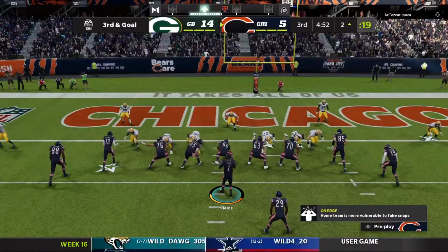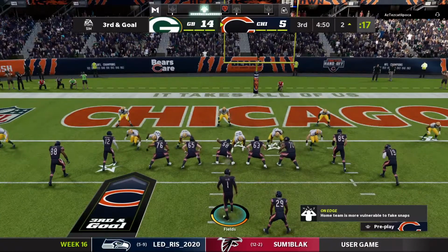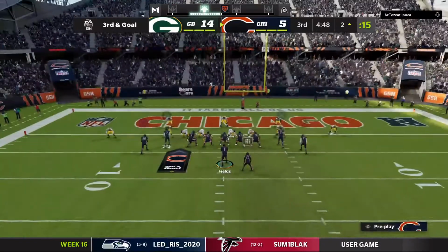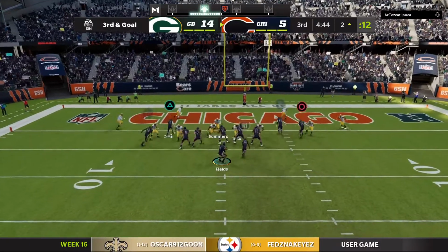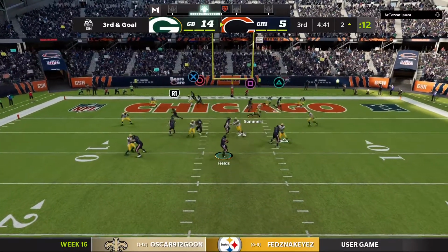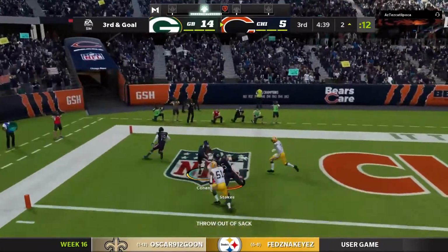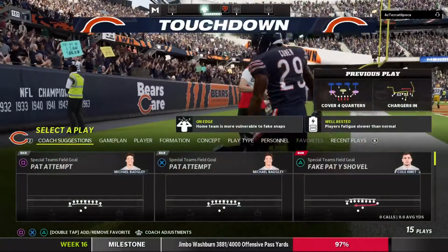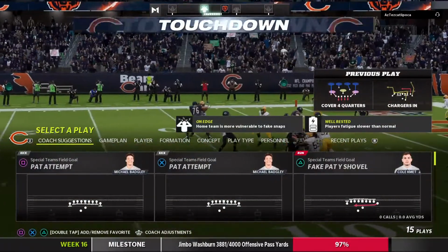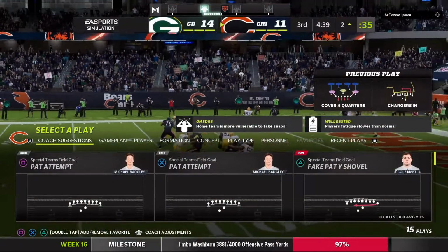This defense hasn't let them in yet. They'll need to stiffen here. 3rd and goal from the 2. Here's Fields. And that is caught. Touchdown, Bears. Tariq Cohen, his 4th touchdown on the year.